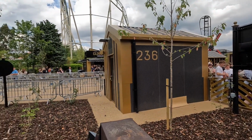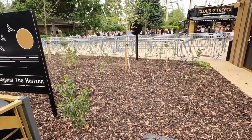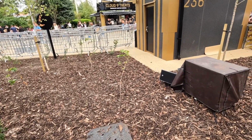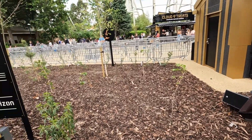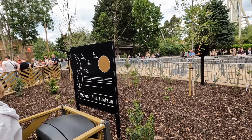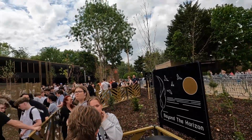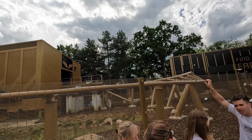And just to the side of 236 now, you can start to see where the landscaping is going in. This will look really good when it's all fully grown, offering some nice shade to this area. You've also got these big speakers here for that extra punch of bass when smashing out that Hyperia score, which does sound fantastic. And you've got some signage here as well, some little theming pieces around. These are actually easier to see than the ones behind that security fence, which is nice. And right next to the start of the ride here.